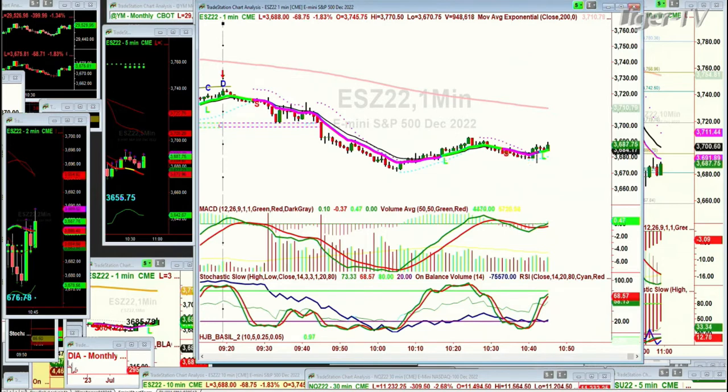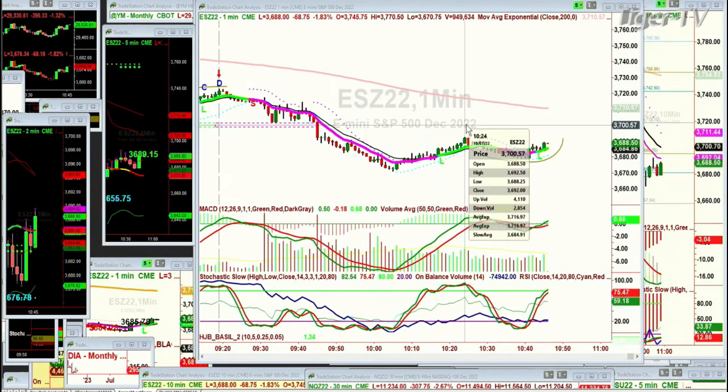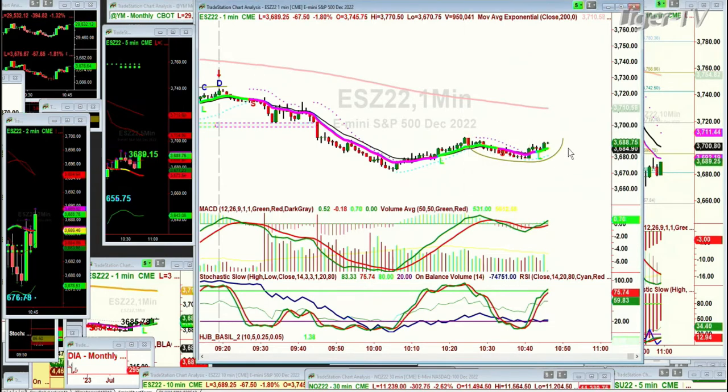Pull back. This time, it's held way above the left side high, so it says maybe now you can look at the cup formation and that we start to bounce towards the left side high. These are techniques. I wanted to show you this very quickly. The high is 3692.50 at 10:24, and we should be getting close to that very soon.